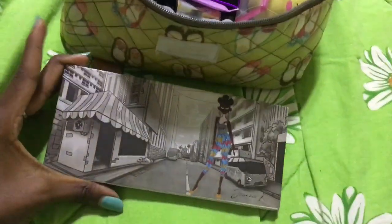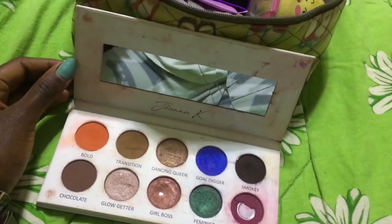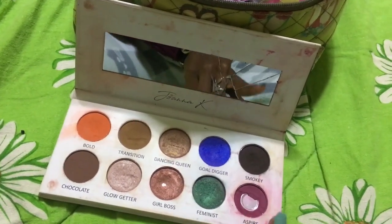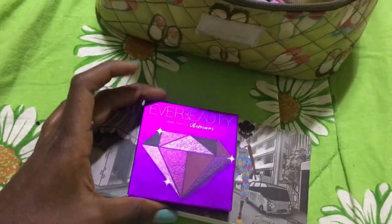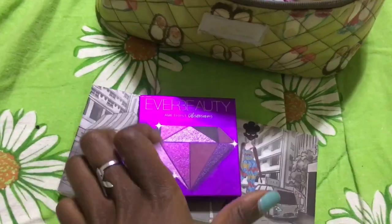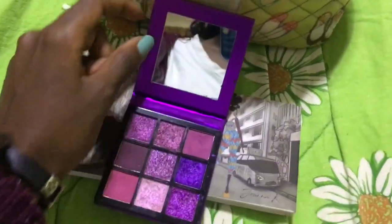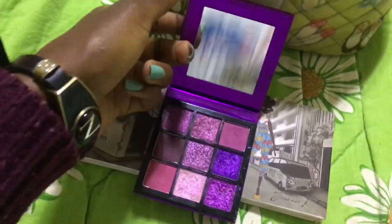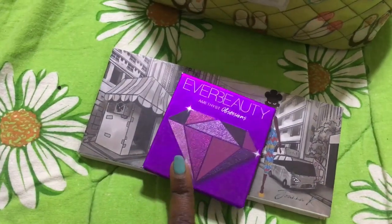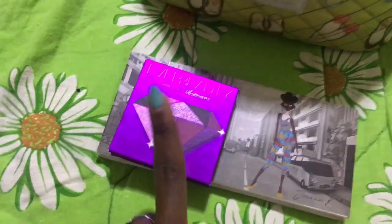I have my Joanna Cosmetic eyeshadow palette over here. Clearly you can see I've used it a lot. Then I have this other palette of mine from Eva Beauty. I love this shade so much. And this one was 250 bob, so don't buy anywhere at 500 shillings. I saw people selling it at 500 shillings.